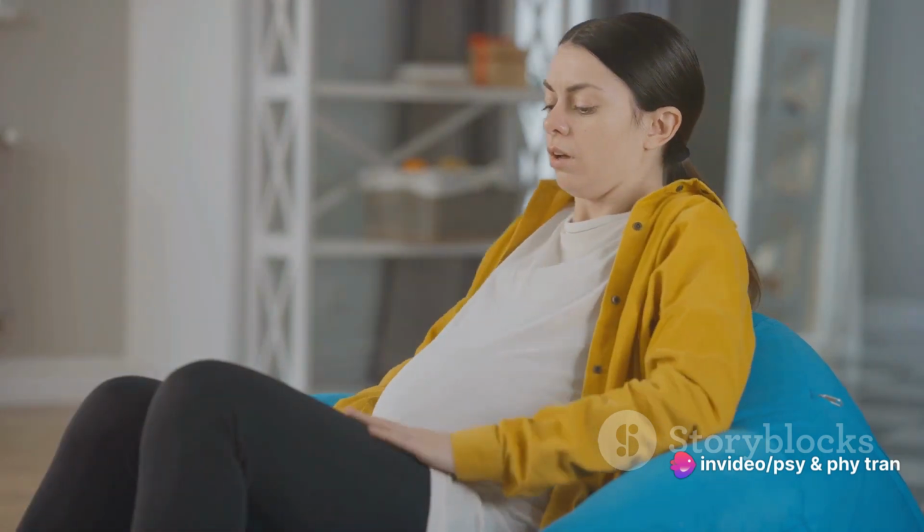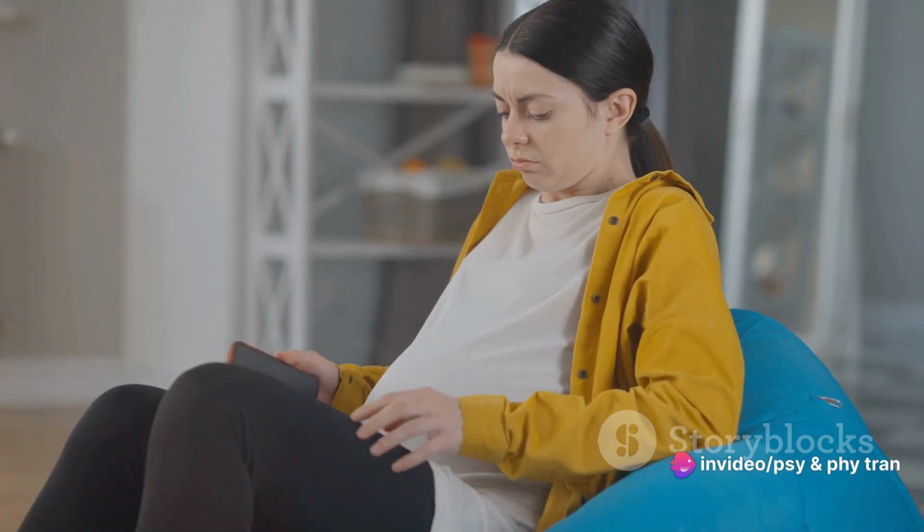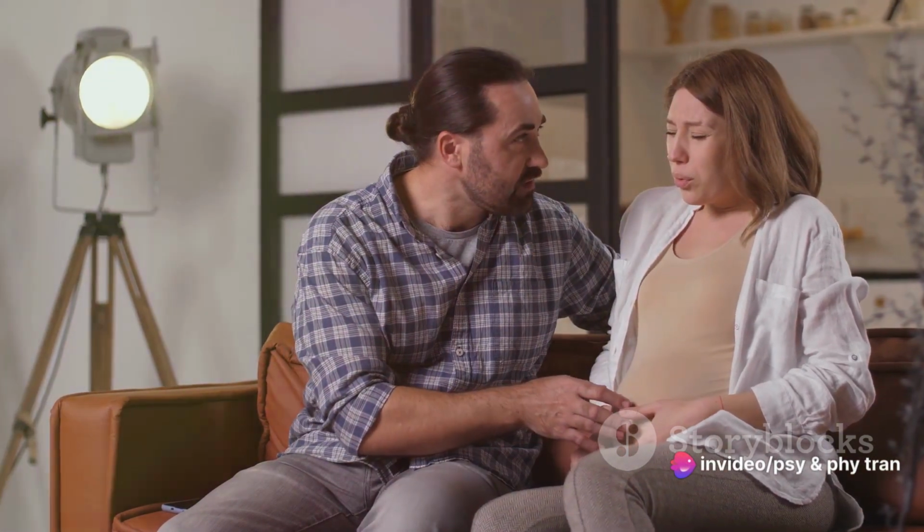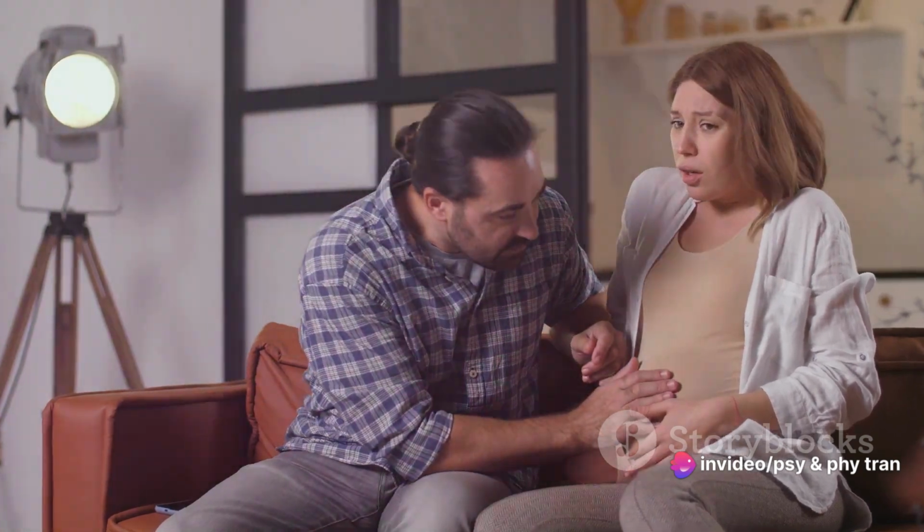Next comes the active labor stage. This is when things really start to accelerate. Contractions become more frequent, longer, and stronger. The cervix dilates from about 3 centimeters to 7 centimeters. This stage can be intense, and it is often during active labor that a woman may request pain relief.